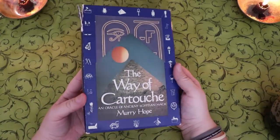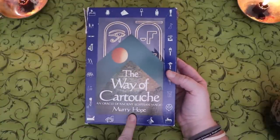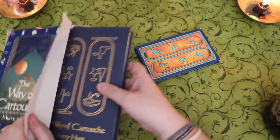Next up, let's talk about another fun out of print. I think this is another first edition. This is the Way of Cartouche, an Oracle of Ancient Egyptian Magic by Murray Hope. This is really cool, and I really enjoyed flipping through these, but I just haven't found a whole lot of interest in actually using them with any regularity.